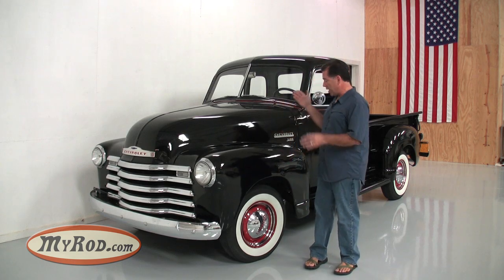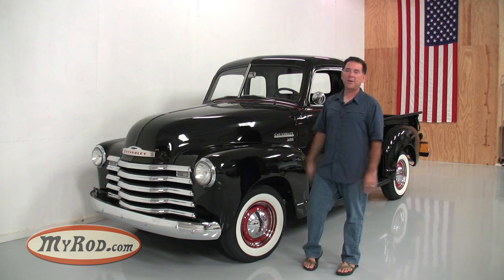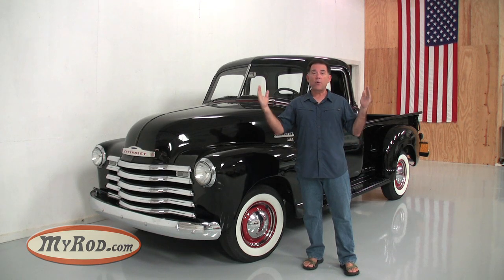This particular truck is not only a fat fender truck, it's also a five-window truck. Now, what is a five-window truck? Well, the standard truck built in this series doesn't have the corner windows. When you have the corner windows, like this deluxe cab here, you have a five-window truck. And really, that's the one to have.